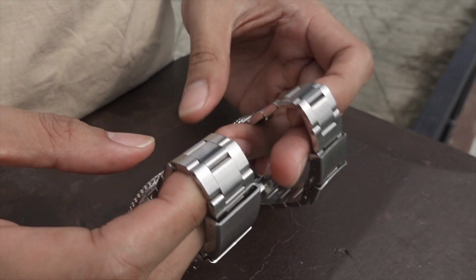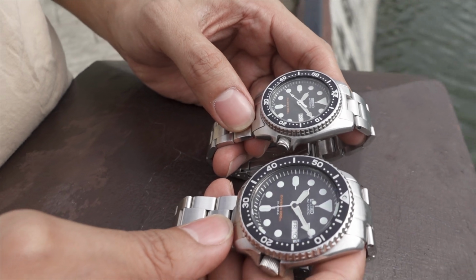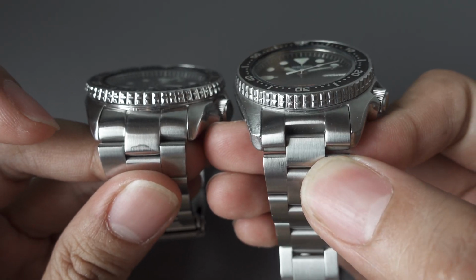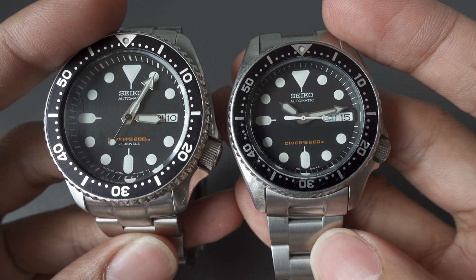I'd just like to share with you that there are other bracelets that have the same, if not similar quality, but at half the price. So yeah, I'll just put it out there. With regards to the female and the male end link, which one would you prefer? Leave it in the comments down below.